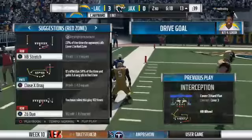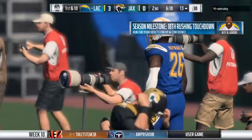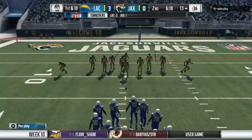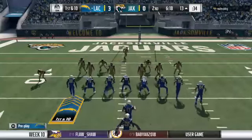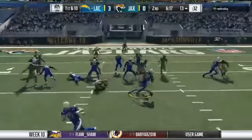Bortles simply cannot keep putting his defense in these types of predicaments. He's got to take care of the football. And last season, a lot of the turnovers, just like this one, in Jags territory, 11 of the 16 really put them in a tough spot in plus territory for the opposition.